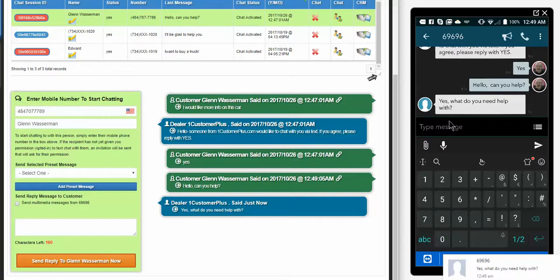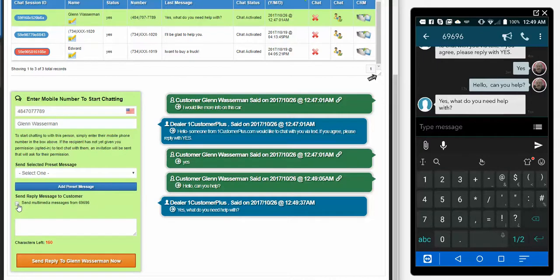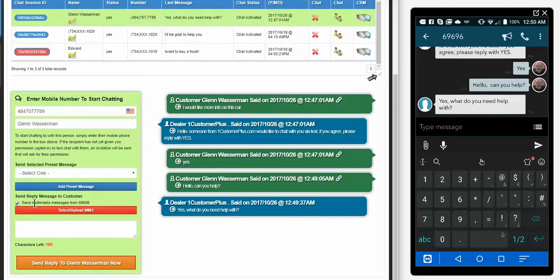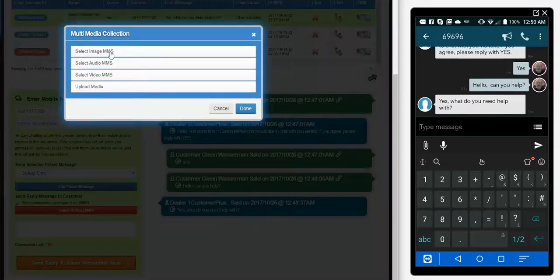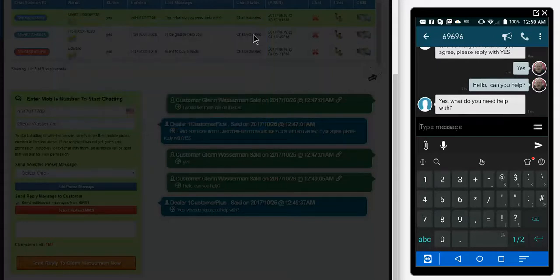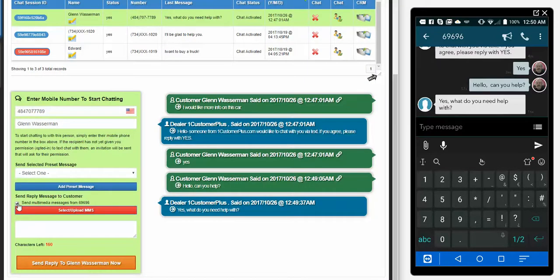So this is the value. Now we can also, for example, send pictures and information. So let's take an example. If it's real estate and they wanted a picture of the home or something unique, we can click this multimedia message, click select, and then select an image, an audio, or a video, and we can send that to the client via an MMS on the text. It's one way to take care of that.